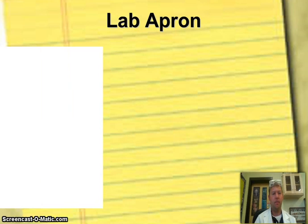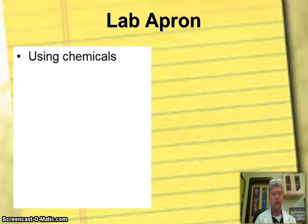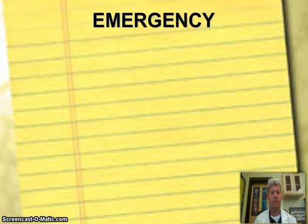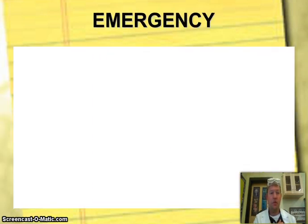The lab apron symbol is coming up here. Anytime you see a lab apron symbol, it means you're using chemicals. You should use some kind of chemical resistant apron that will protect your skin and body. A lot of these things are what you will see or possibly use in high school, not necessarily here in middle school. In case of emergency, what should you do?